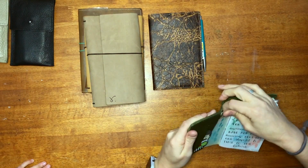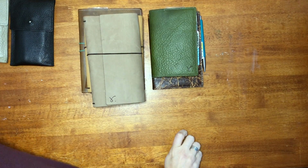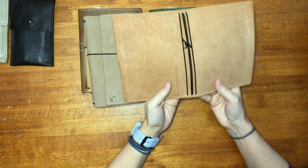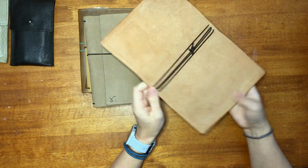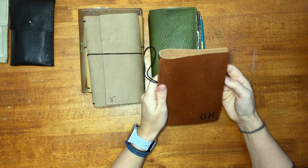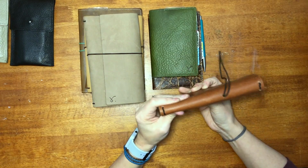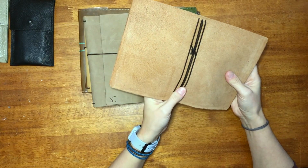The only other notebook cover that I actually own is by Boteo Bunker. And the only reason I haven't sold it is because I have my initials on it. This is a signature size, and normally I use this for my Take 5, but at the moment nothing's being housed in this. It's not that I don't like this leather. I do. I like the color. I like the leather. It's just super thick. And because it's so thick, it doesn't really bend at the spine, so it doesn't really hug your notebooks.